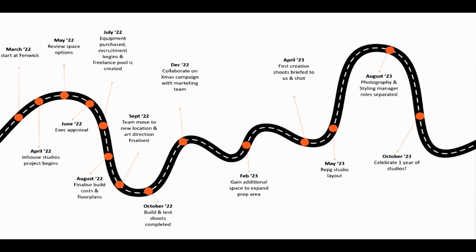So from opening our studios back in October 2022 to now, we've done a huge amount. This is just a bit of a roadmap of how we've done all of that. But since bringing it in-house, Fenwick have better control over their creative output. We've achieved substantial cost savings, helped time to site, but also we're supporting the business in other areas, like the creative, like I said.